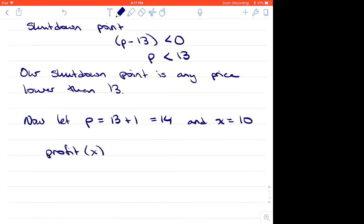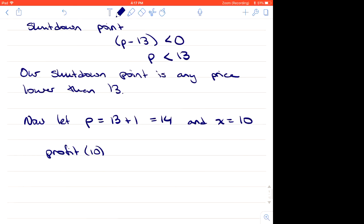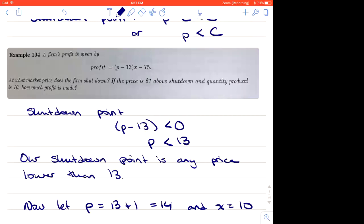So using the profit function that we've been given here, X I'm going to erase there and replace it with 10, profit of 10. Because we were told the quantity produced is 10, how much profit is made? Because X is the amount that we produced.